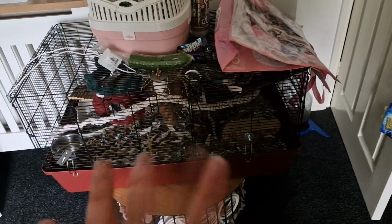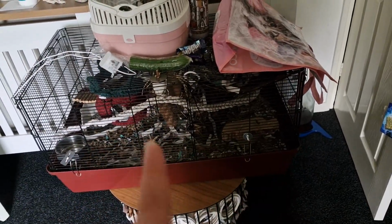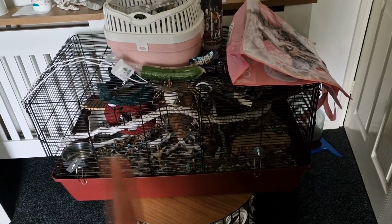Obviously I will be going to their house, so I'm not going to want to be vlogging and all that, but I will try and vlog some of their rats and how cute they are. I'm so excited. So here we have the baby cage that I set up. I'll show you this later. I think I filmed just after I set it up, so I'll put that clip in this video somewhere.